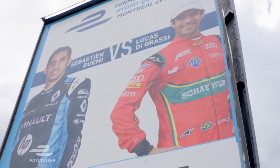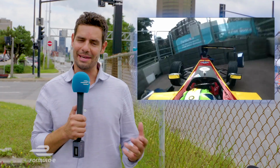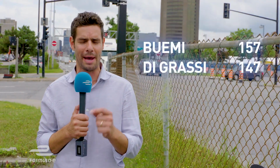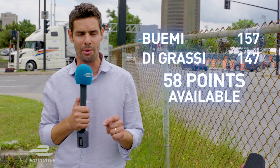Well, there may be 4 drivers mathematically in contention for this year's title, but realistically it's these 2 going head to head for the Season 3 honours, just as they did this time last year back in London, and we all know how that ended, don't we? There are 10 points, the gap at the top. Sebastien Buemi out in front, Lucas di Grassi chasing hard with 58 points to play for.